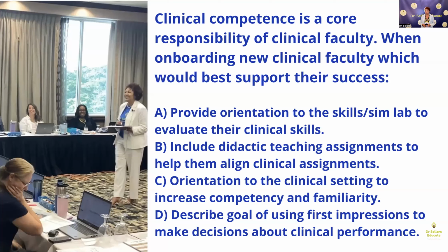onboarding new clinical faculty, which would best support their success? A, provide orientation to the skills sim lab to evaluate their clinical skills. B, include didactic teaching assignments to help them align clinical assignments. C, orientation to the clinical setting to increase competence and familiarity. Or D, describe the goal of using first impressions to make decisions about clinical performance.